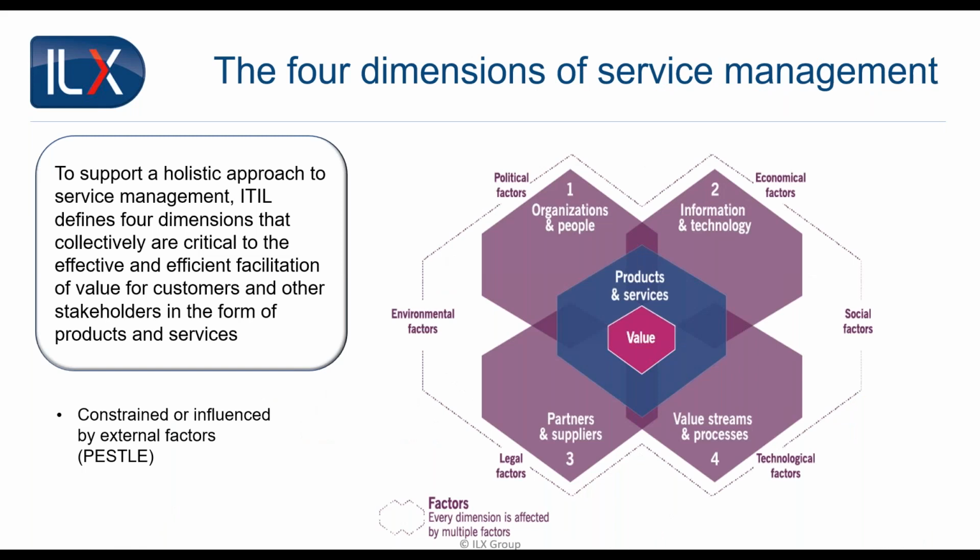And finally, other input areas, the 4 dimensions, they get touched upon as well. We used to call these the 4 Ps of service design: people, products, partners, and process. But what we also have to consider, as part of creating those services and driving stakeholder value, is there might be external factors beyond our control. You can see there PESTLE: political, environmental, economic, social, technical, legal.